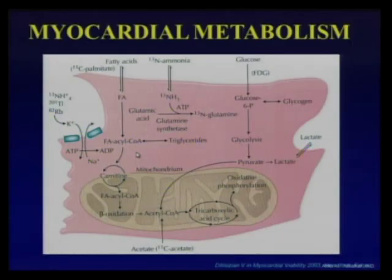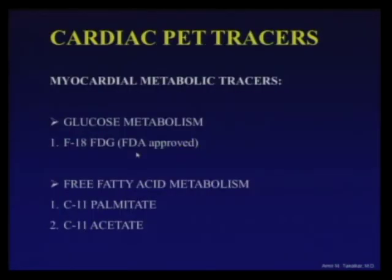So moving on to metabolism imaging, the myocardium is very complex in its metabolic needs. It uses free fatty acids as well as glucose for its metabolic needs, and depending on what the metabolic substrate is, you have tracers that can look at the fatty acid metabolism or glucose metabolism in the heart. So you can use either FDG or C11 palmitate or acetate for looking at various aspects of metabolism.